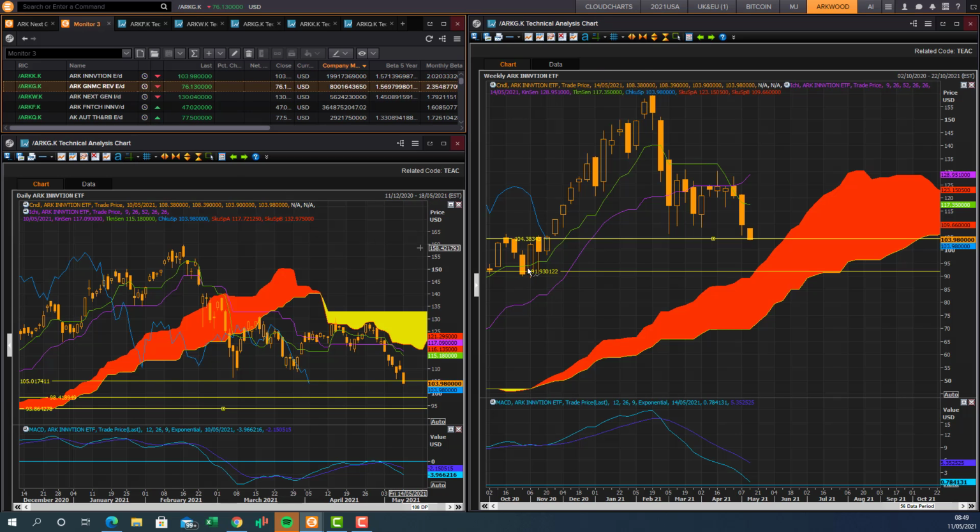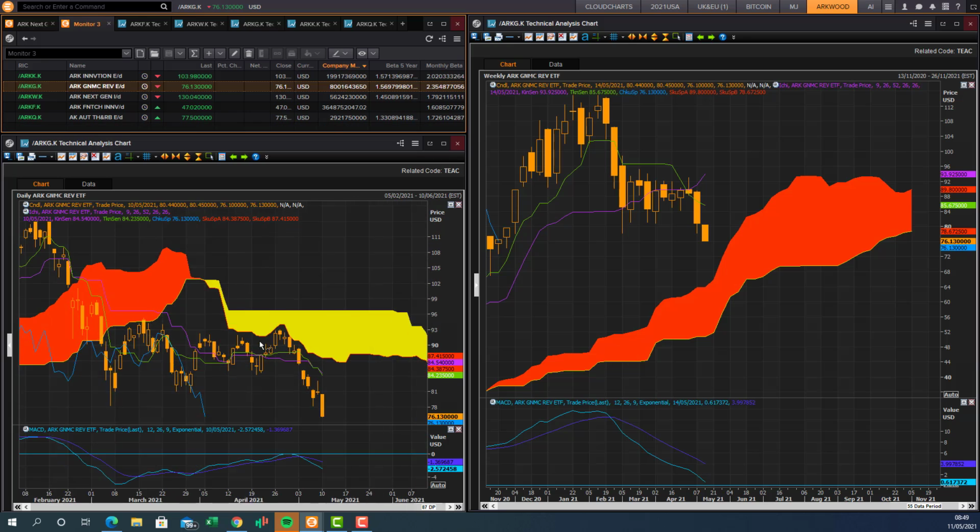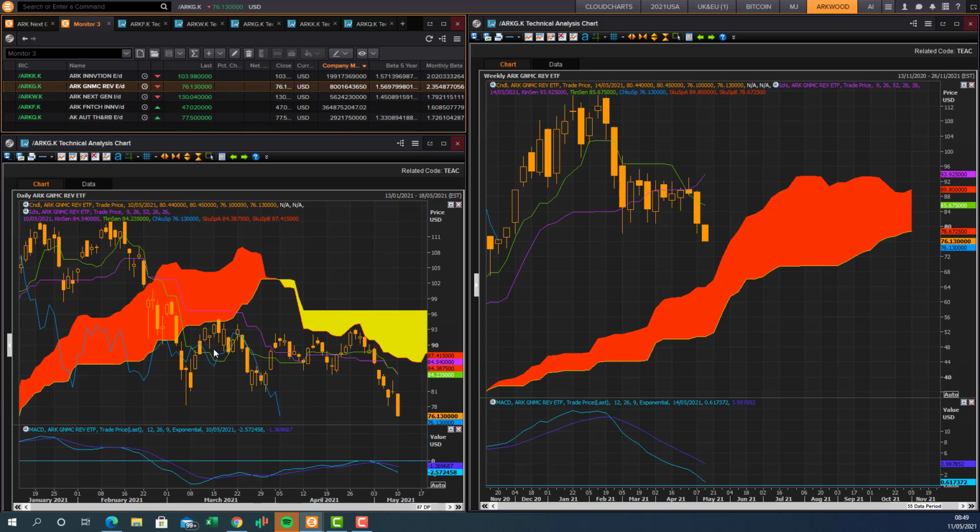The Genomic Revolution one is next. You can see it also had a sell signal above the top end of the cloud here, and it's been in free fall since then. It did not find support at the bottom end of the cloud, sliced through that, and then just stays below the cloud. Now, price action below the cloud from an Ichimoku cloud chart perspective is bearish. So the daily, just like the ARK Innovation Fund, is bearish.